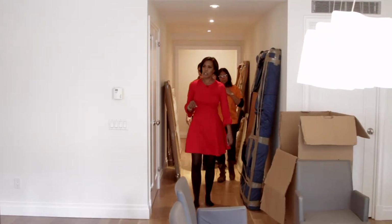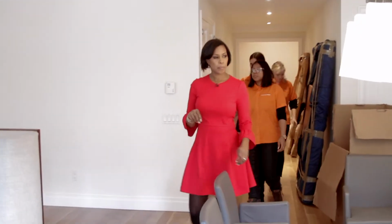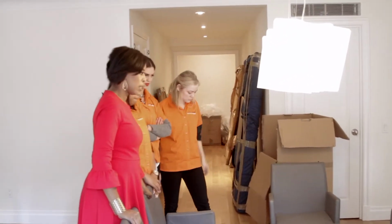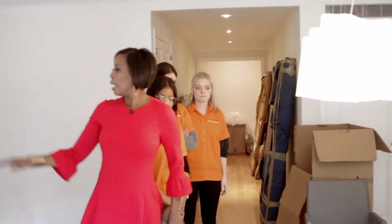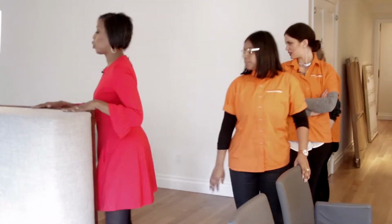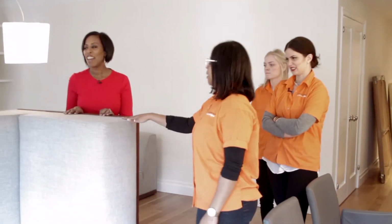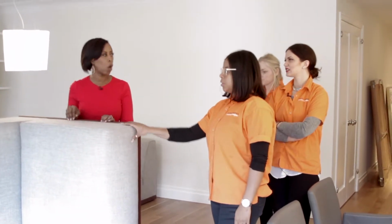Moving on to the living room and the dining room area. I feel good about the table that's going to go here. So this is looking good. This, I think, is going to be too big. This is like 8 pieces. I think it's just too big. We have one that's smaller.